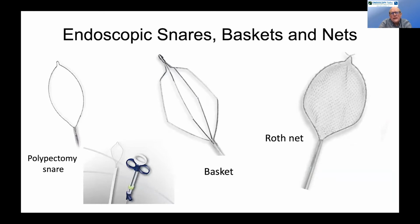You're also going to need some snares, baskets, or nets. And I would probably have at least a snare and a basket. Shown on the left is a polypectomy snare. These are disposable, relatively inexpensive. They're used for removing polyps, can be hooked up to electrocoagulation. And they're good sometimes for lassoing various types of foreign bodies.